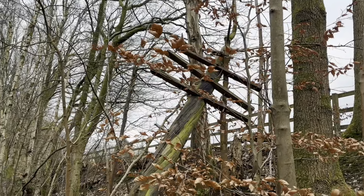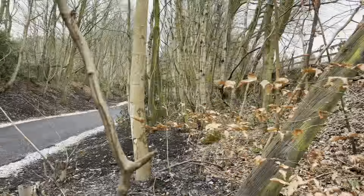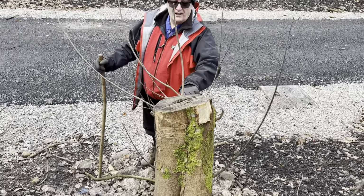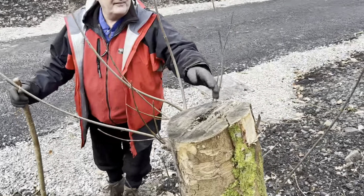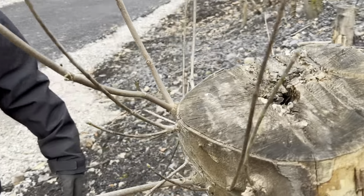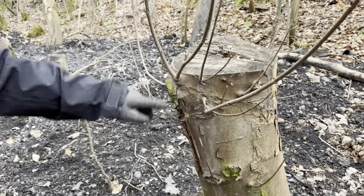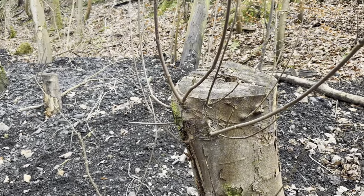And look at this, Bob. When you cut a tree down, can you see it's woken up the auxiliary buds all the way around, and it's going to be a multi-stem tree now. So they've cut it off trying to kill it, and the tree's saying, I'm not being killed, I'm going to grow back.